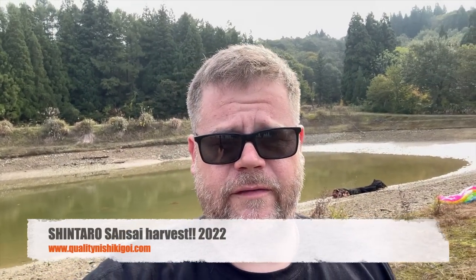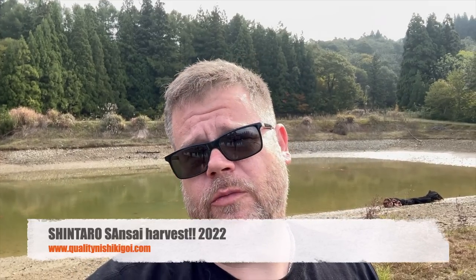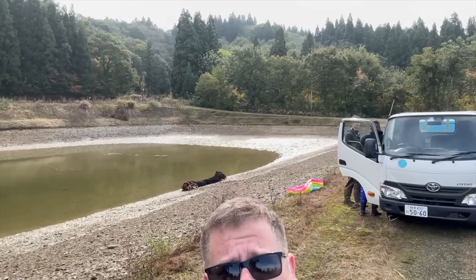Okay guys, this is the first Sansai harvest. So fishing here will be anywhere up to, well, he hopes up to 70 cm. These fish are probably about 2.5 years old. As you can see, the pond's been dropped. It is a big pond. If you can just see all the way to the back.